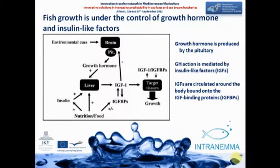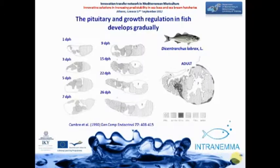We have IGF-1, IGF-2. So the liver is a central organ for the systemic regulation of growth through the production of IGFs. IGFs are released in the bloodstream, but they are not just diluted, running around. They go around the body bound in special carrier proteins. This is what IGF binding proteins stand for. And in this form, they reach target tissues and they induce growth. This is what we call the somatotropic axis. This is a classical endocrinology of growth, extremely simplified. Go for it.